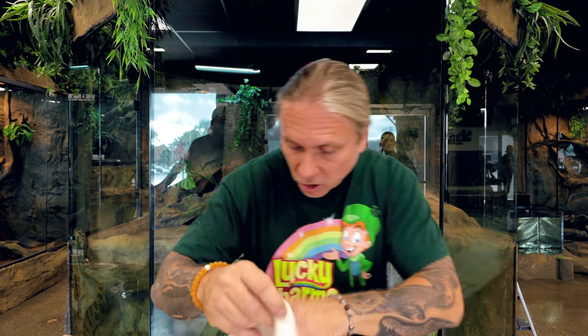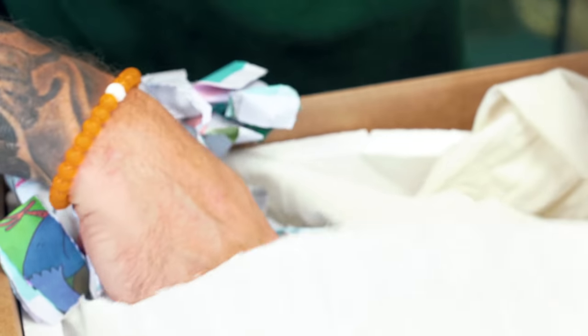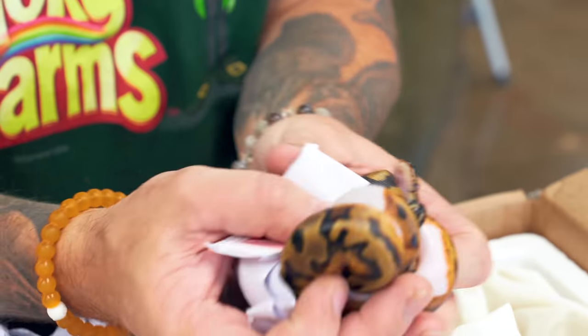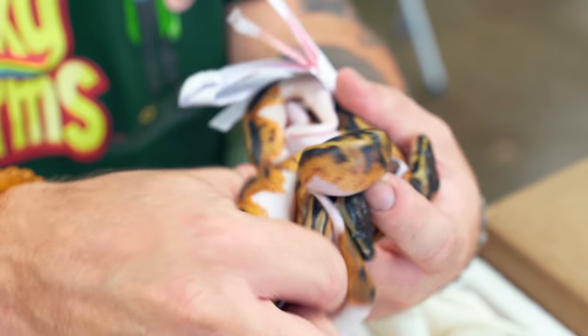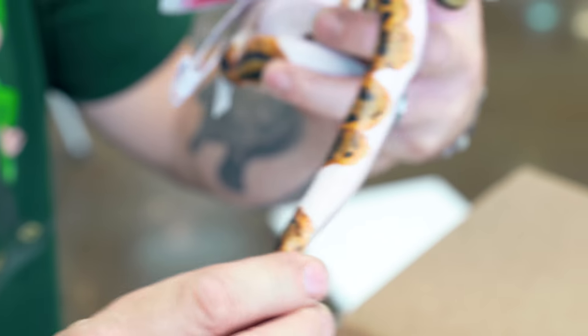That is incredible for sure. Let's see what else we have here. Oh my gosh, there's so many beautiful piebald ball pythons here. Look at these. Gosh, look at this one. I see, sometimes I like the lower white ones too, because look at the pattern on that. It's still got the really cool white, but it's got all kinds of interesting patterns to it.